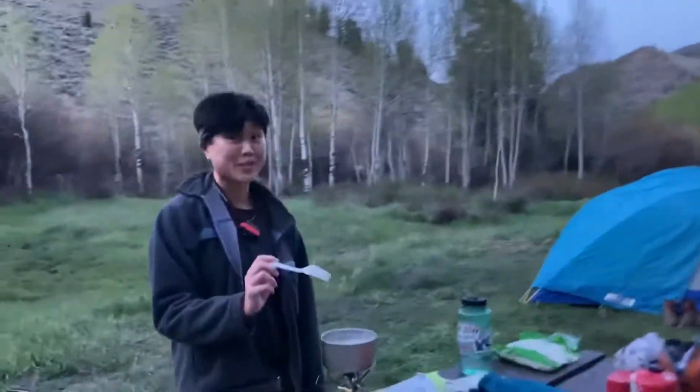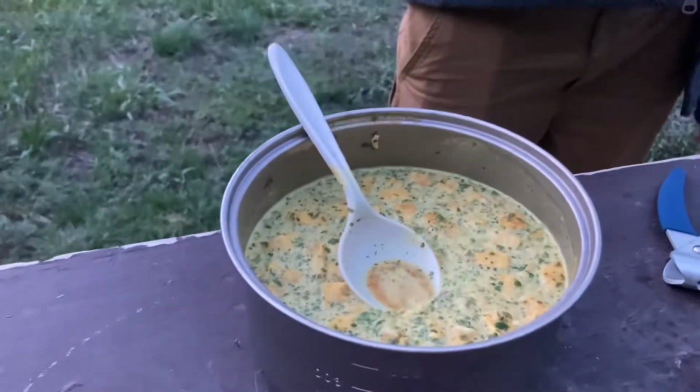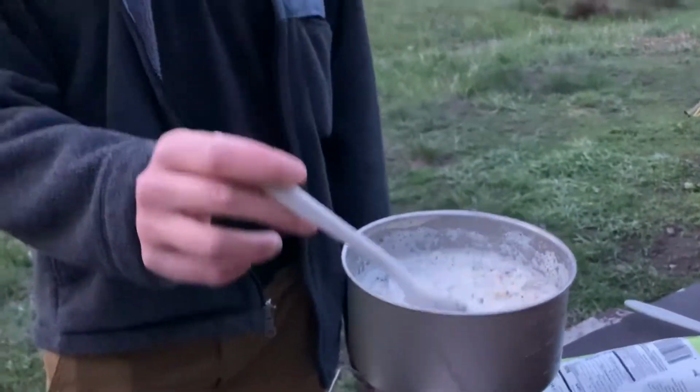This is actually really delicious. Oh yeah? What do you think of the Right on Trek meals? Actually amazing. So you got the, what is this? Chicken coconut curry. And then what do you got stirring up? Chicken Alfredo. Okay. Oh my gosh, we made it.